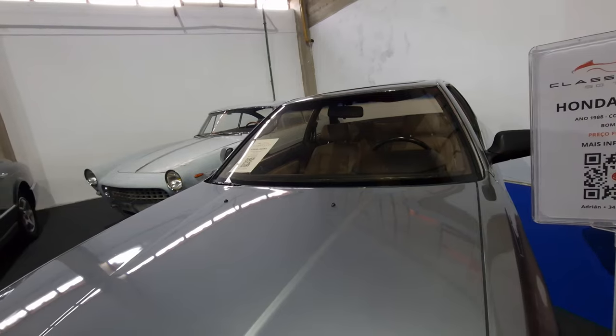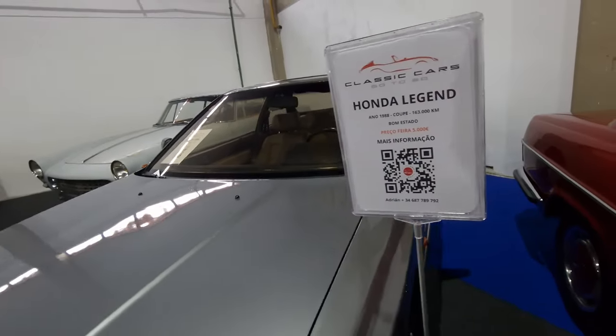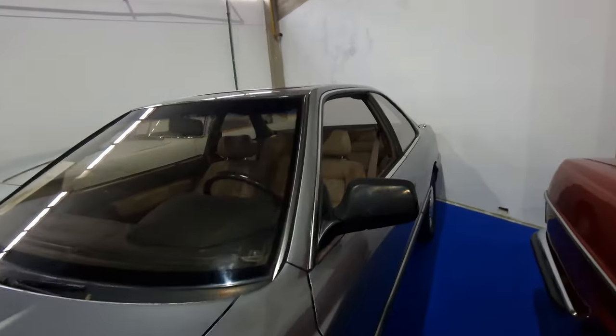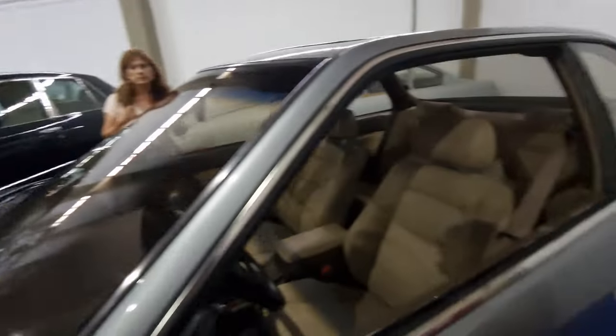Are they selling it for 5 grand? Yeah. Why? It's not Portuguese, is it? It's not registered here, that's why. Must be, I'm sure it's not registered here. Yeah. Can't be that cheap.